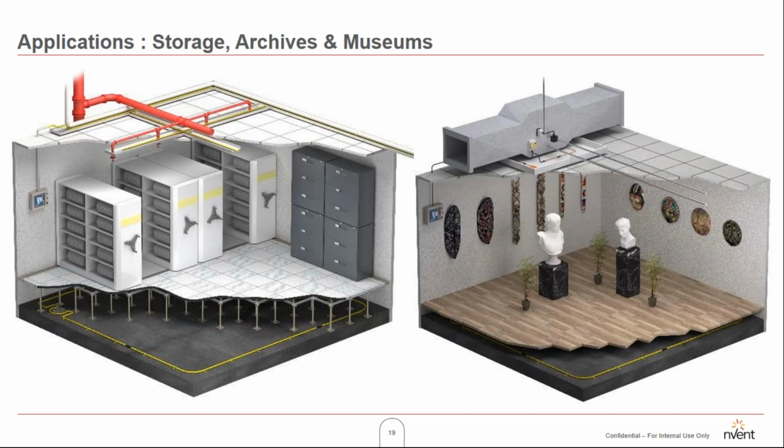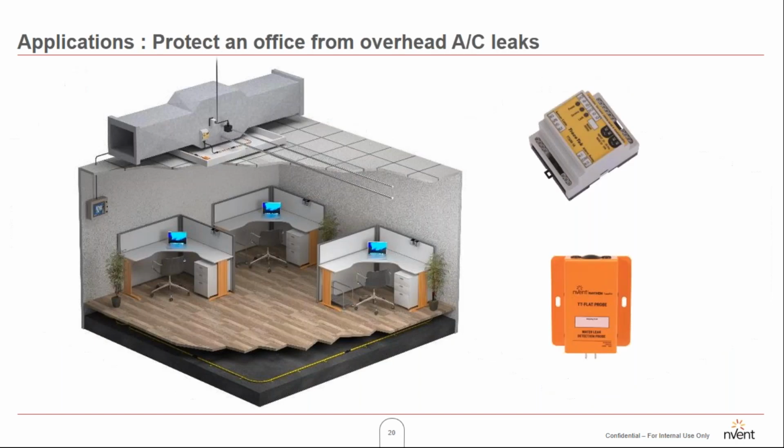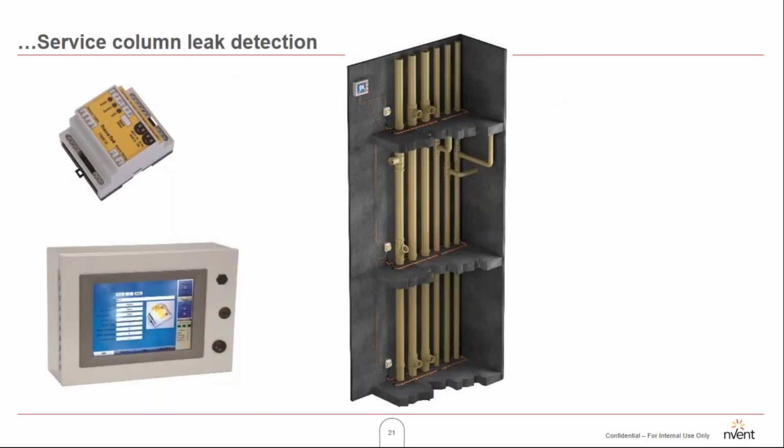So talking of applications, storage areas, archives, and museums are places where a water leak detection system is normally installed. It can be installed on the ceiling, it can be installed on the floor. Normally, HVAC units, drip trays, and drip pans are places where water leak detection can be installed. Office overhead AC leaks normally go unnoticed because of the false ceiling designs that we have these days. We can place sensors, sensing cables, and probes on these drip pans and detect the presence of leaks.